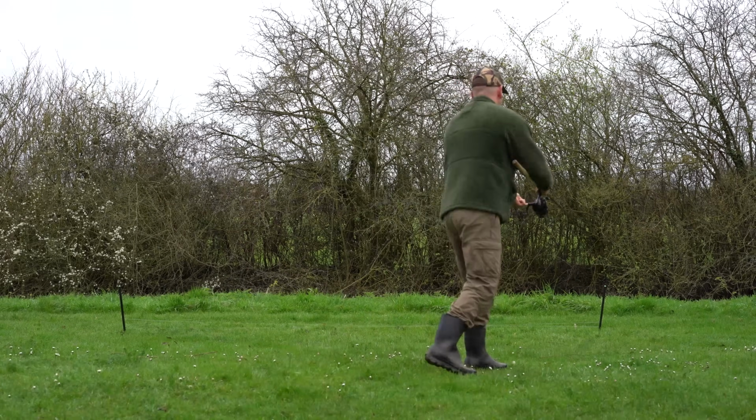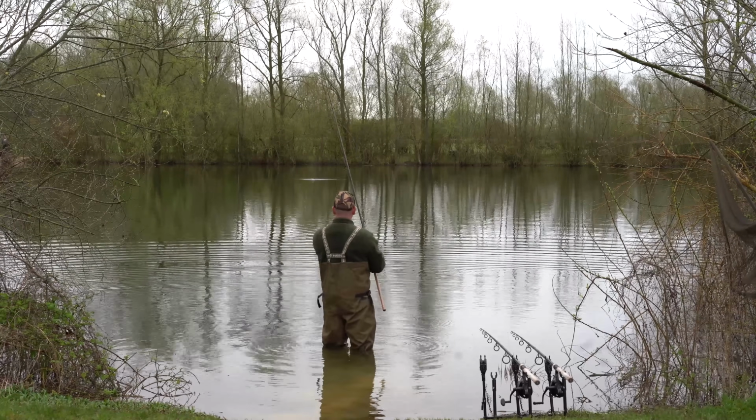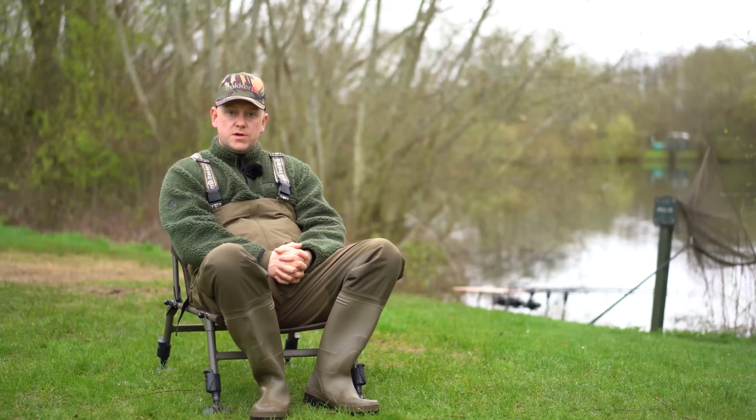However, I've just wrapped it back up and I've got it back on the spot and I'm fishing again with three rods, confidently. But we're going to go into more depth with our tactics on how we're approaching Hunt's Corner this afternoon.